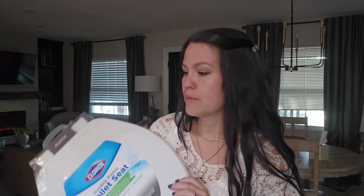And this one was cheap at Walmart. I spent way too much money on the one that I got from Lowe's, and I didn't realize. I love shopping at Lowe's. I shop there all the time. And sometimes, do you ever buy things out of convenience so you don't have to go to another store? That's kind of what happened there. I knew it'd probably be cheaper at Walmart, but you're already there.